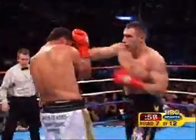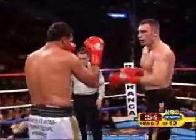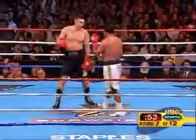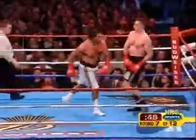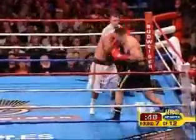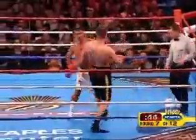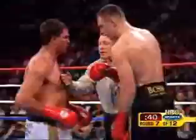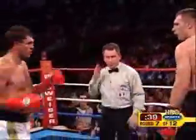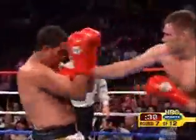Another left hand try by Sanders, partially blocked by Vitali Klitschko. Hard right hand to the body. Vitali Klitschko just trying to stay out of the way and land enough combinations to wear this man down. Relatively few clinches in this fight.